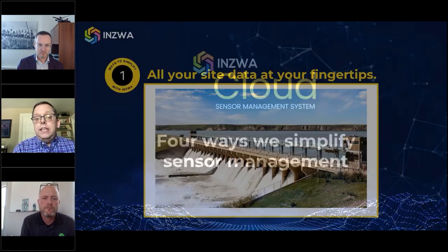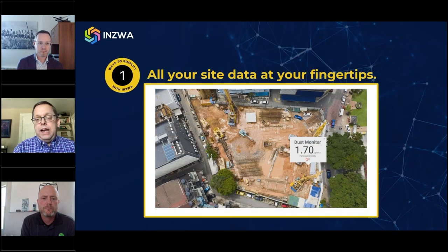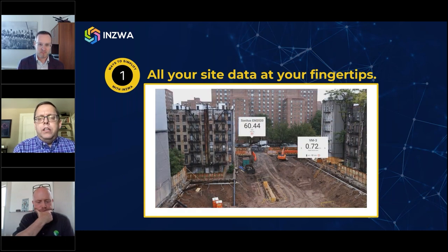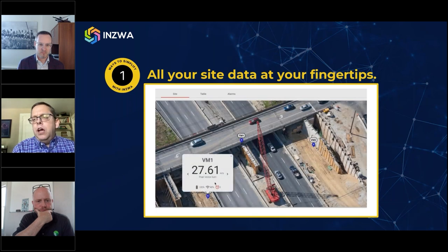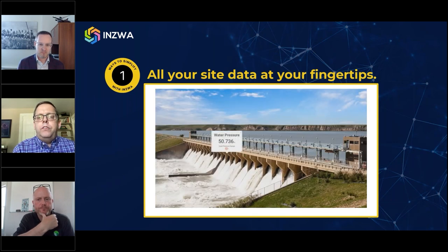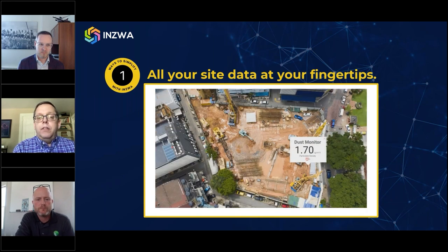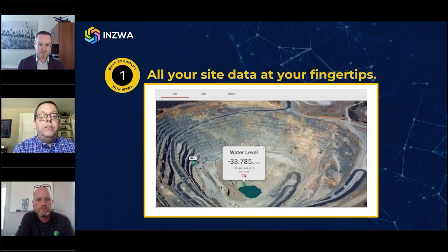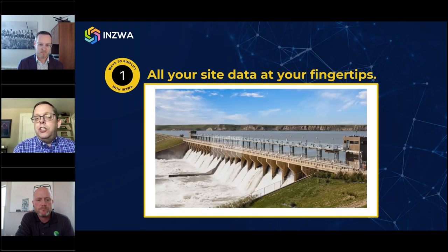But before we get into that, I wanted to talk a little bit about Inzwa Cloud. And as some of you may know, Inzwa got its start in the vibration monitoring world. And in working in that world, we learned quite a bit about what people were doing to manage data. They were doing many, many different things, but a lot of people were doing things manually, taking data, managing it in Excel, creating charts in Excel, and so on and so forth.